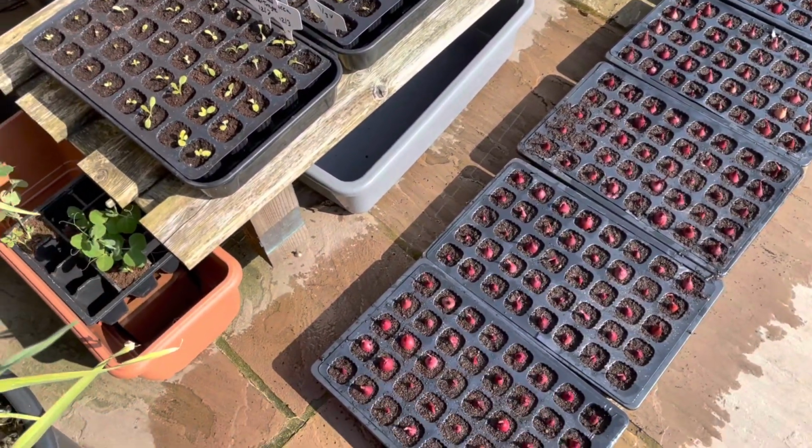But I'm also clearing beds for my early main crop potatoes, the ones that I'll be harvesting in June and July. And so I need to get those beds cleared and, you know, a few containers cleared and things like that for early new potatoes. I just love it. It's everything. The amount of life and growth going on is just phenomenal.